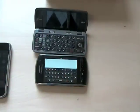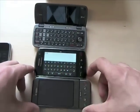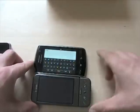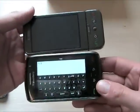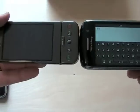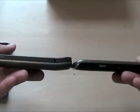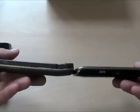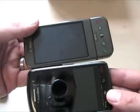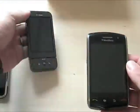And speaking of devices with keyboards, here's the T-Mobile G1. The G1 is definitely longer, narrower, and thicker than the Storm. I'm sure I've said Bold like a million times, and I apologize. All these new BlackBerries, I can't keep up. So there you go, Storm and G1.